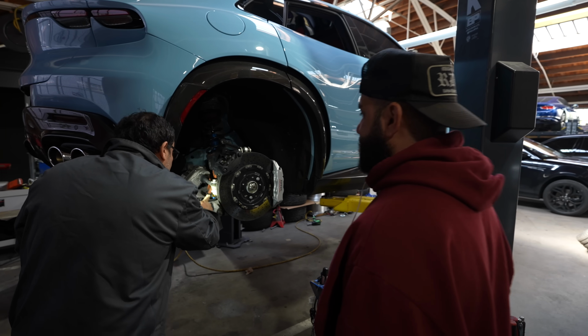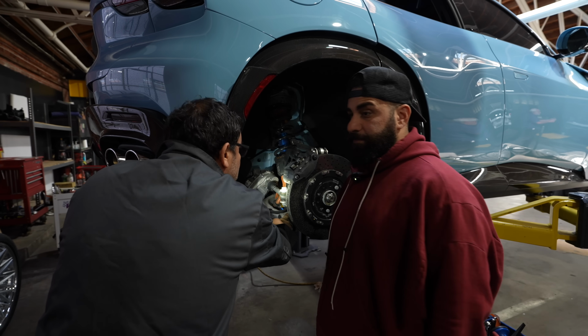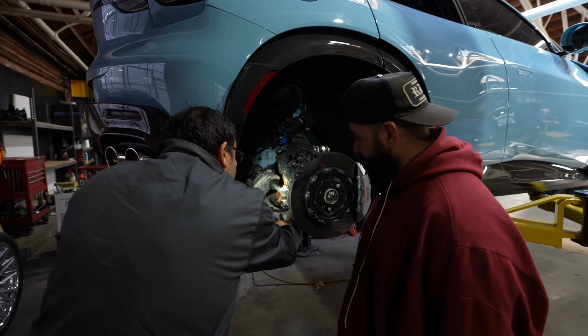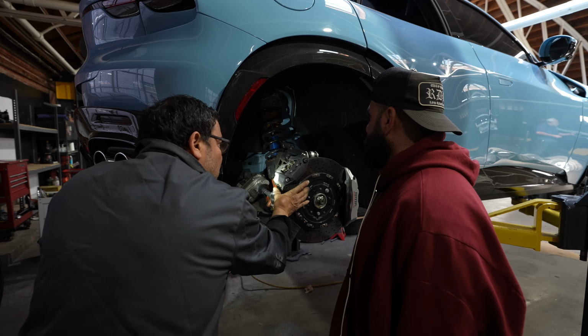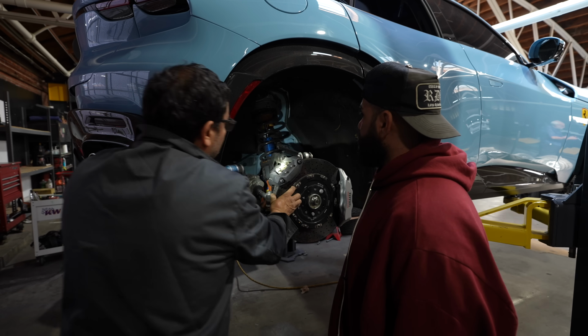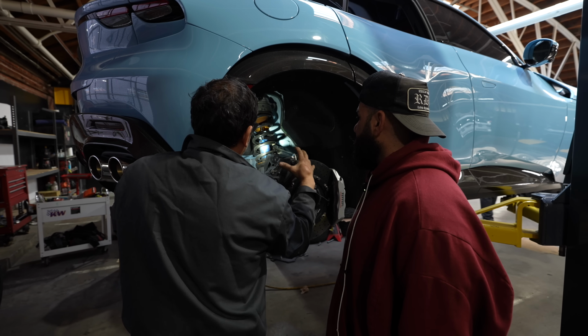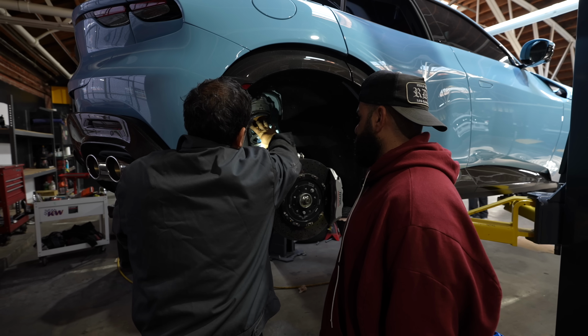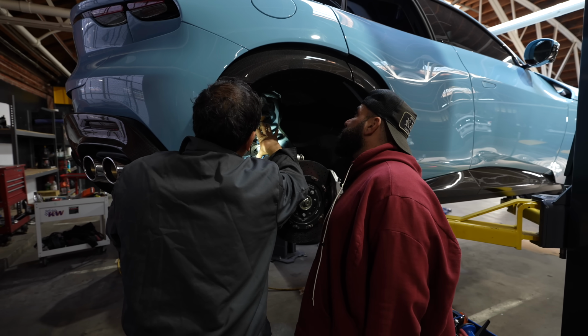There's no room to move this around. Yeah. Unless we remove... I don't think we need to remove all that. We gotta try to do this in an easier way. Yeah, I know. We don't want to mess with all the lines. Maybe if I can move this one a little bit this way, get more room. Here, compress it maybe in place. Try to compress it here.